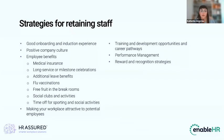But in conclusion, I think that by having a really clear and focused retention strategy in place for your business, and by introducing some of the ideas that I've discussed today, you'll be in a really good position to retain your really good employees and attract those skilled employees to your workplace as well.